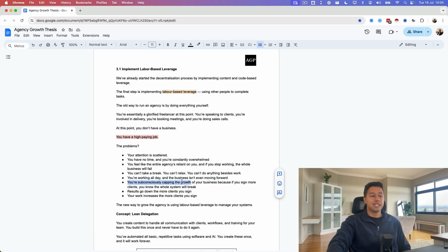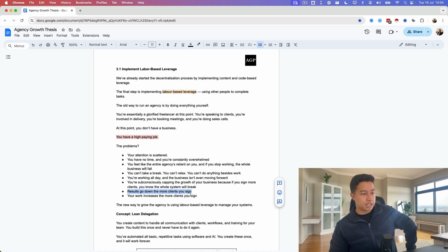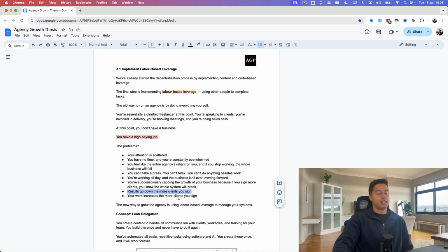So you're subconsciously capping the growth of your business because if you sign more clients, you know the whole system will break, right? Results go down the more clients you sign, and your work increases the more clients you sign. It's not good. So the new way to grow an agency is using labor-based leverage to manage the systems. I'm not saying they need to do all the implementation or communication. They're managing the overall systems, the content systems, the code-based systems.